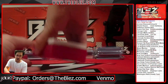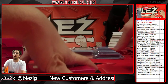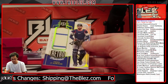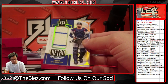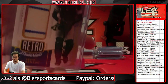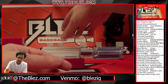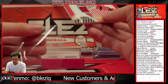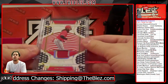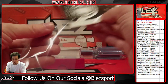It's definitely got some height here. I see a former Met on the top with Travis d'Arnaud. All right, well, sorry to ruin the surprise, but he's the first card. Travis for the Braves. Wasn't Travis on the Mets briefly? Yeah, I thought so. 12 out of 25 on the Travis. Then going to the American piece, Jonathan India for the Reds, 3/25. Tatis, 31/99 for the Padres.